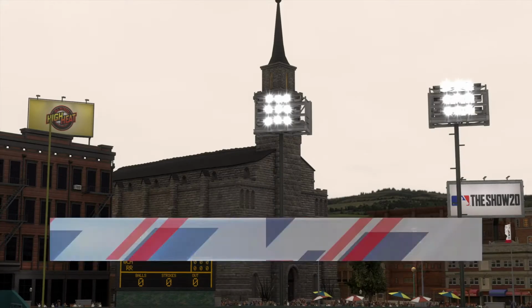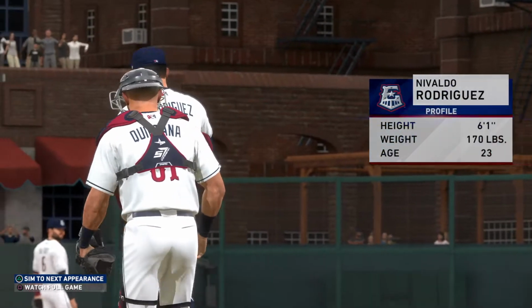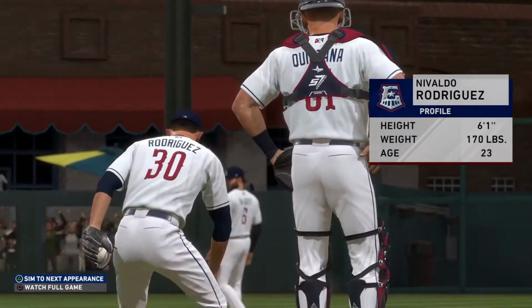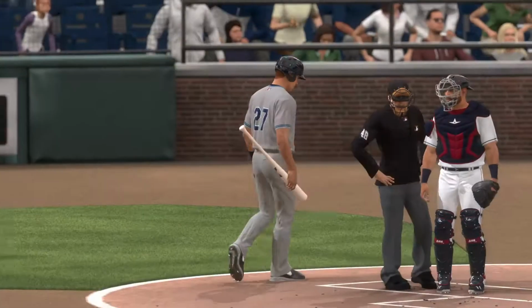Minor League Baseball is live and on the air. Move on to game number 2. Rodriguez will be on the bump for game 2 of the series. Dan Plesac, what do you got? Hey, we're looking at a guy that knows how to pitch.